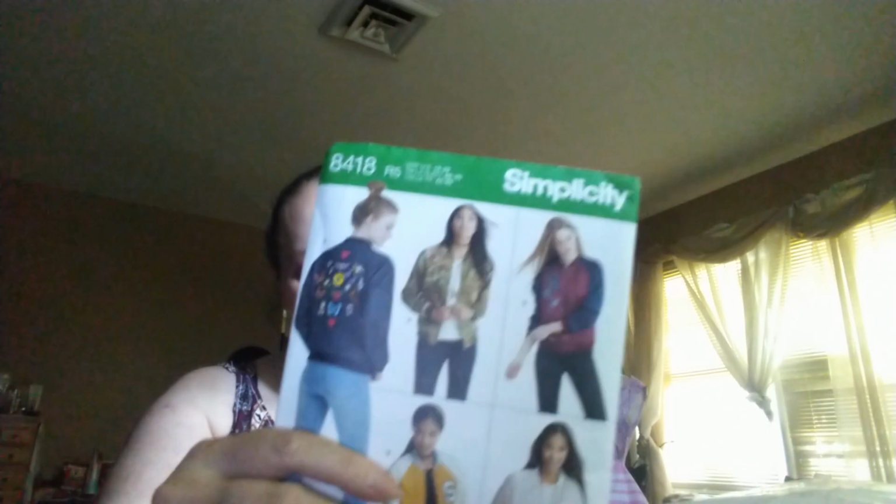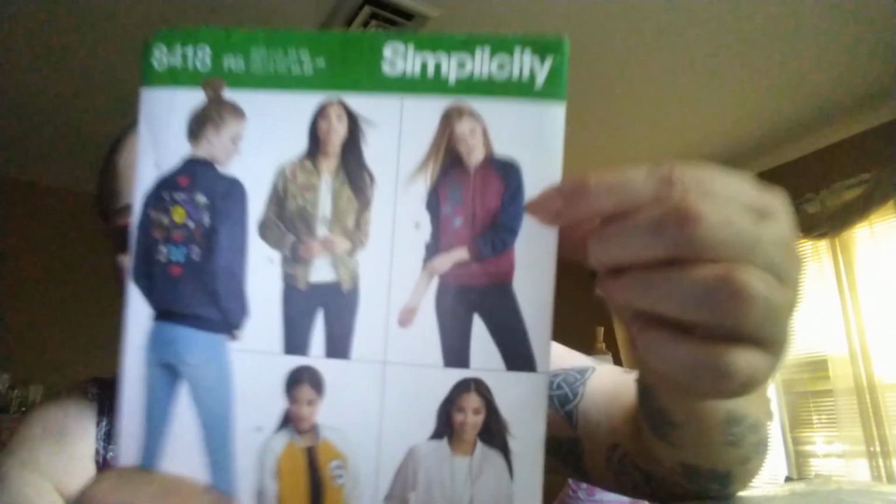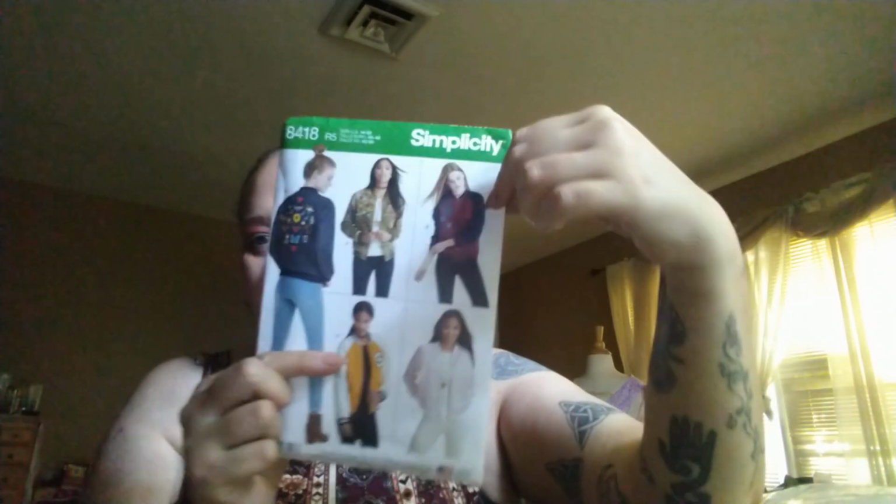But I forever have been looking for a pattern for a bomber jacket, right? So, finally, Simplicity 8418, a bomber jacket pattern, found it on Amazon, as you realize by the packaging. I am happy because it goes in a particular bomber jacket style that I think we've also seen illustrated right here. As the Letterman jacket. Oh, it's also illustrated right here. But this isn't just a typical bomber jacket. It's also a Letterman jacket. So there's that. I'm excited for it. Like I said, super excited.